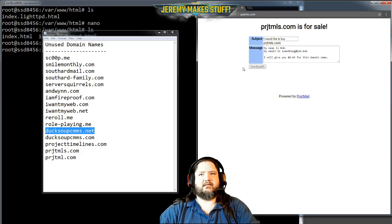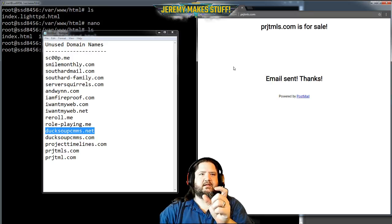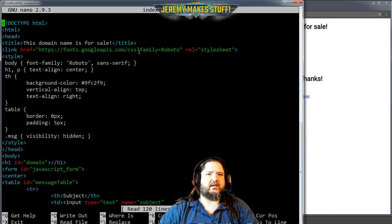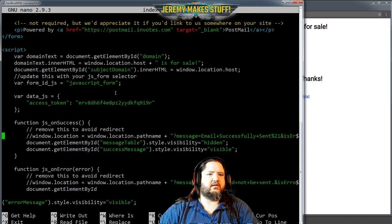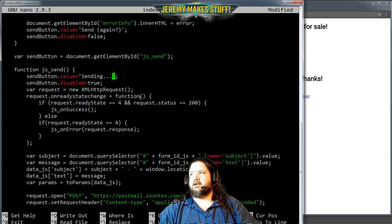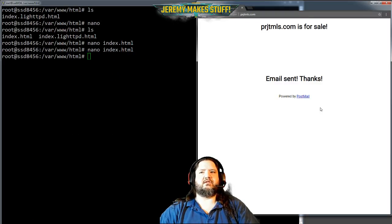And hit send. Ooh, there was another encoding issue there on the sending button. It's supposed to say sending... then ellipsis. Let's go back and look at that. The JavaScript. Let's see. Yeah, so this ellipsis is an actual ellipsis, not 3 dots. So another minor encoding issue. Save the changes.